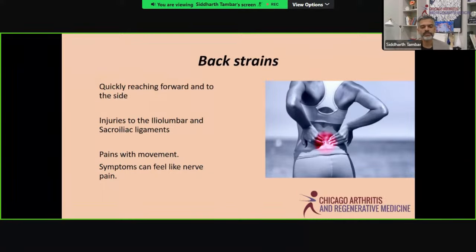The symptoms, even from a ligament injury, can feel like a nerve pain, meaning you'll have pain that not only is in the lower back, but it'll go down to the hips and sometimes down the legs as well. Now, the thing is that if you've had strain of those ligaments, you are then more prone to injuries to the facet joints, stress on the nerves as well. So long-term, after a strain to those ligaments, you can then develop a lot of other back issues as well. But generally starts with, first and foremost, an injury to those ligaments, iliolumbar and sacroiliac ligaments.